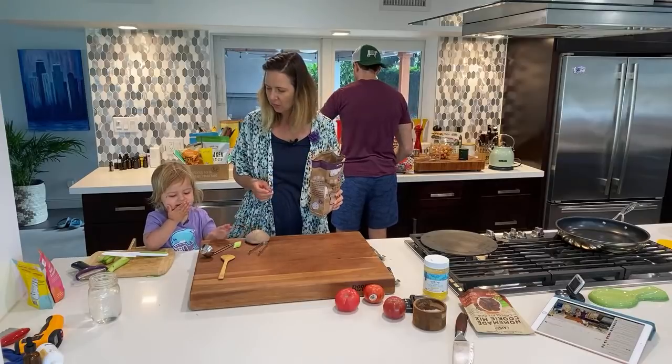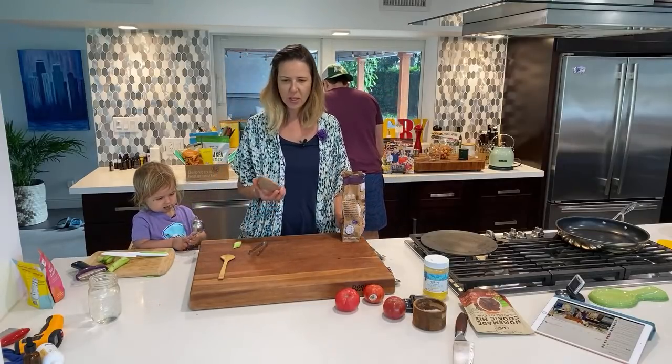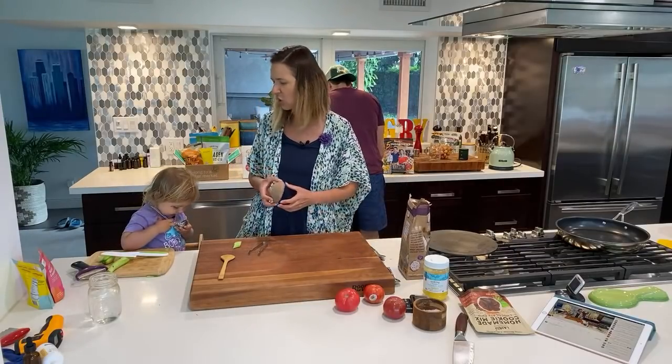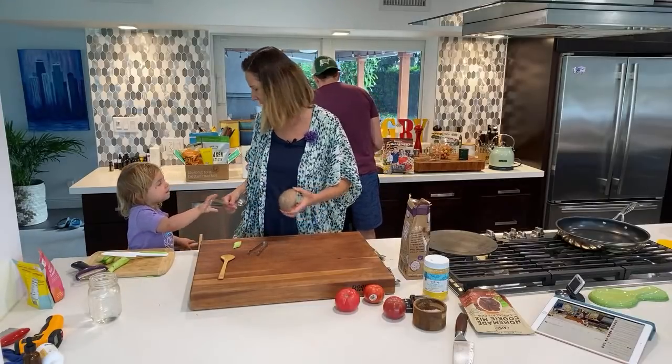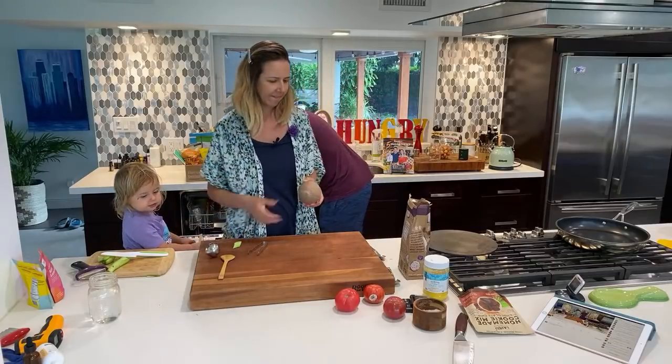But the key for this sourdough is, I don't think Rose is going to like it. But the key to these is to really toast them. Once you toast them, it gets so crispy on the outside. Crispy. But tell folks what's so interesting about the actual fermentation of the sourdough.